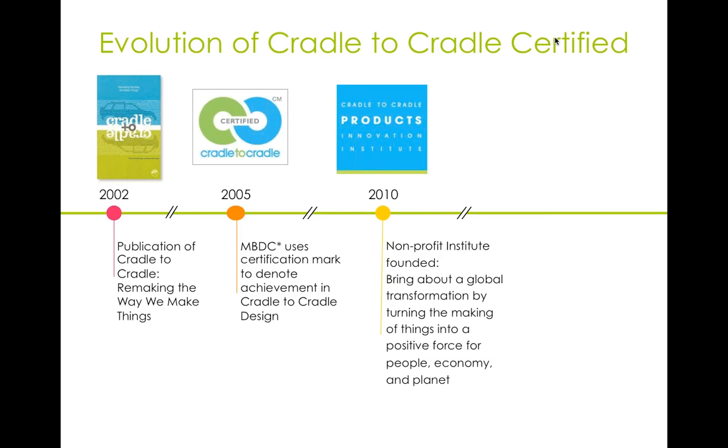So as a way to realize the potential of Cradle to Cradle and increase the adoption of these principles, Bill and Michael founded the Institute, the Cradle to Cradle Products Innovation Institute, in 2010. So we are a nonprofit. We have our headquarters in San Francisco, and we also have offices in Europe. And the mission of the Institute is what you see here, to bring about a global transformation by turning the making of things into a positive force for people, economy, and planet.